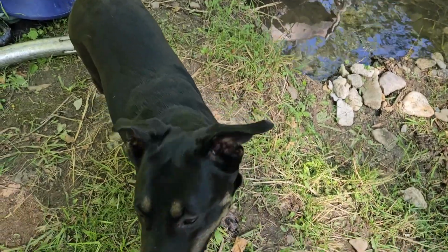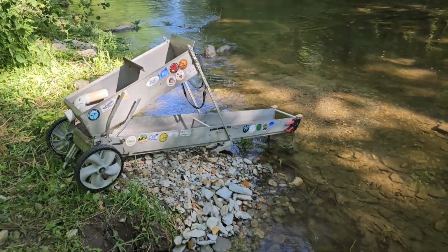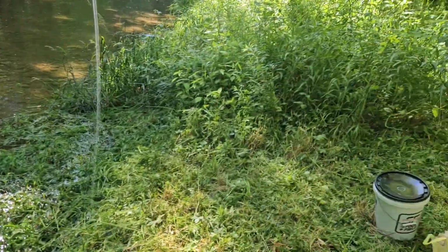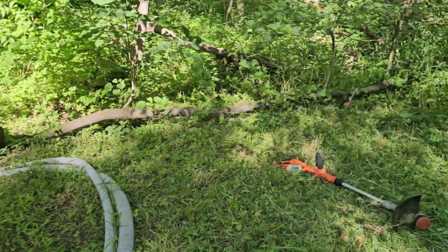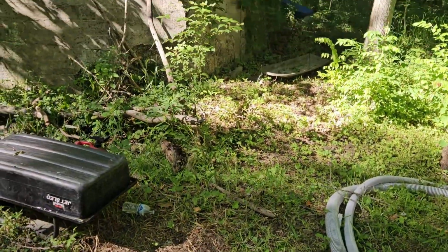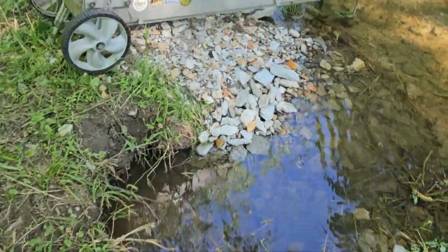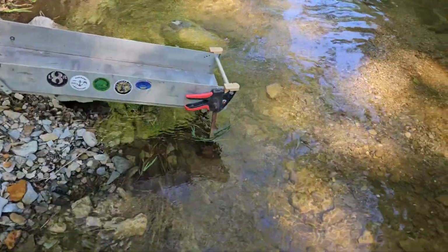Howdy everybody, it's Brian, Indiana Creek Gold, and Millie the gold sniffing dog. We have been down weed eating. This is our staging area. It's getting a little grown up, so me and Millie have been down here working for the last hour, debating on what to do. It's getting sort of late.